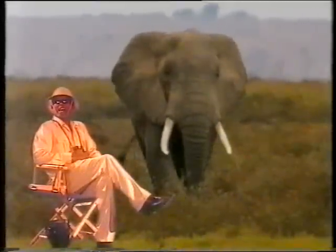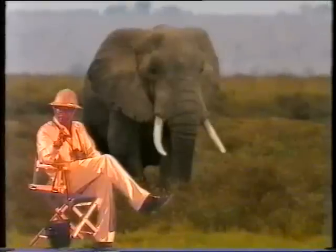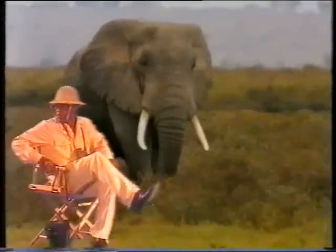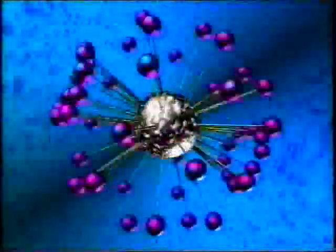Today's Scientific Eye is all about elephants. Psst. What? Come here. What? Come here a minute. It's not about elephants. It's about elements. Have another go. Today's Scientific Eye is about elements. Was that all right? Yeah, it's much better. I'm sorry about the elephant. That's all right, don't worry about that.